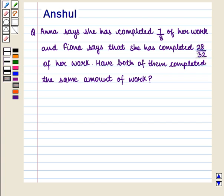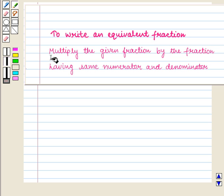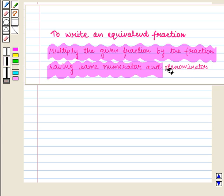Before starting the solution of this question, we should know our result, and that is, to write an equivalent fraction, we multiply the given fraction by the fraction having same numerator and denominator. With this key idea, we shall proceed to the solution.